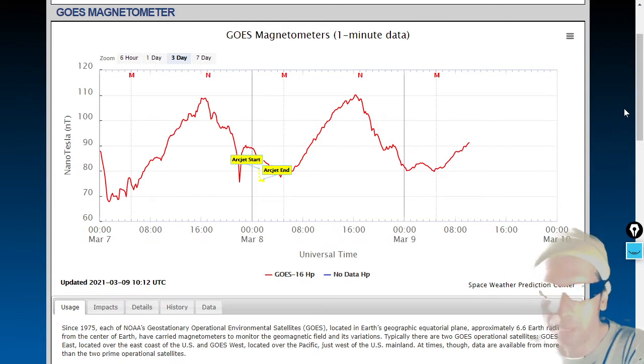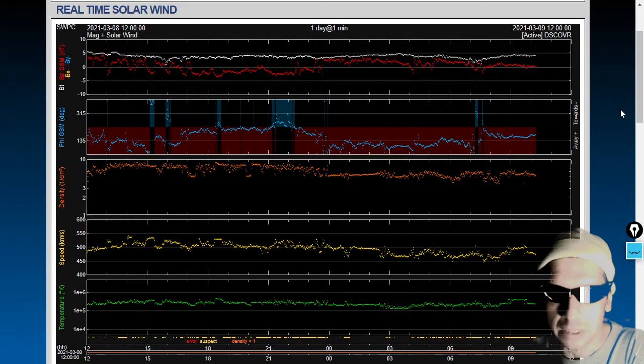The GOES magnetometer over the past 3 days is looking fairly smooth here. The Earth is solidly in a South Pole-oriented heliospheric current sheet. We'll show you a visualization of that on the next slide. Nothing too exciting happening there on the GOES magnetometers, as measured by the GOES 16. Actually, the next slide is the real-time solar wind. I stand corrected by myself.